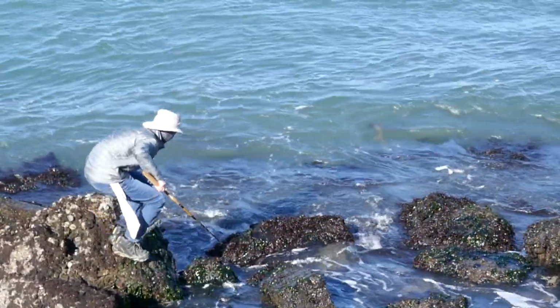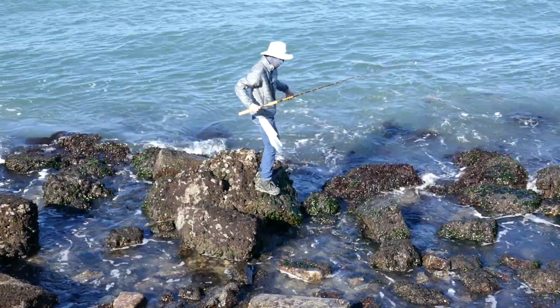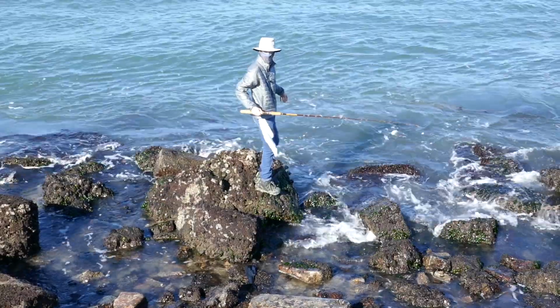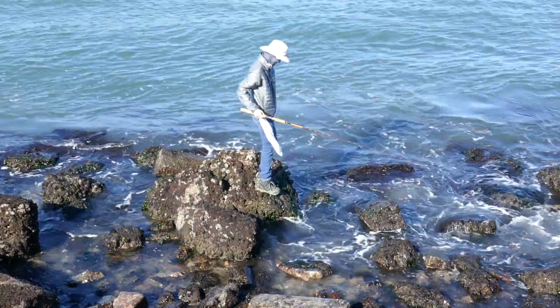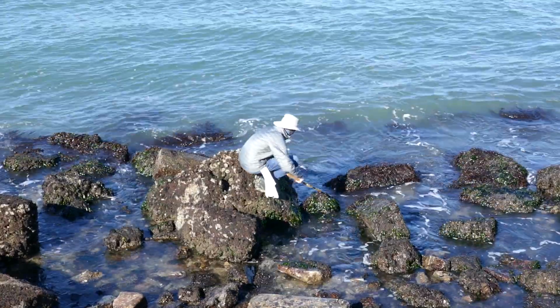And so I let it chew on it a little bit, pulled it out, and this little tiny cabezon went flying off the end of the pole. It fell back into another hole with some water, so it was okay. But that was only the second hole I tried, and I knew this spot was loaded with fish.